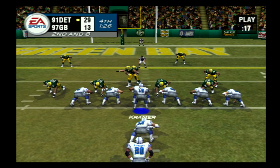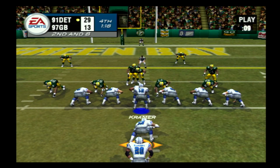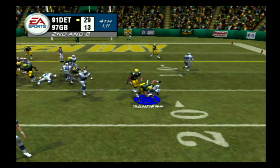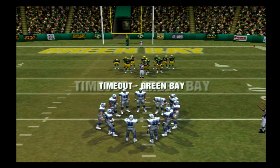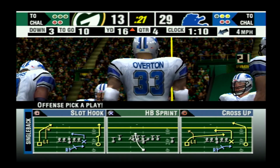Kramer directing traffic. Number 33 comes in motion. They give it to the halfback. Loss of about 1. I'm guessing this should be a run. The defense can't be lollygagging around, because if they are and they give up a first, this one's over.